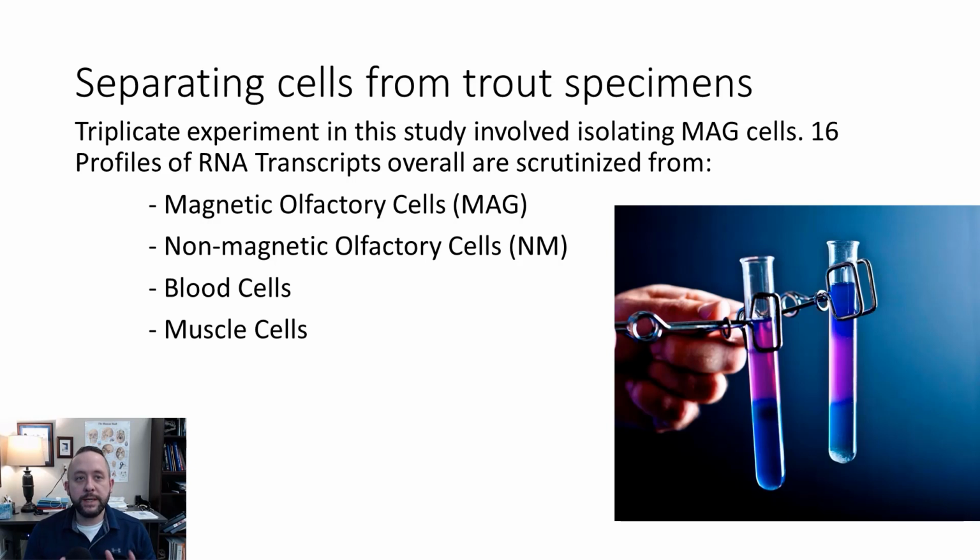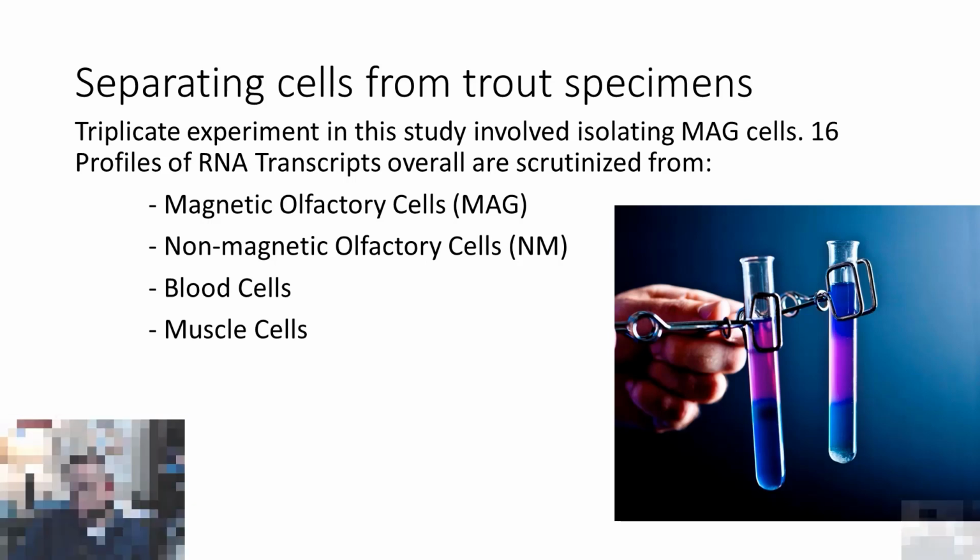The way they differentiated these cells was put the samples from the trout into a test tube along with other samples like from blood or muscle. And as they were suspended within a solution, they would put a magnetic probe down the top of the tube, and so cells with magnetite would stay towards the top and the others would sink down into a pellet in the bottom. They were able to separate them that way. Once that was done, they could sequence for RNA transcripts within the cells themselves and take those and compare them.